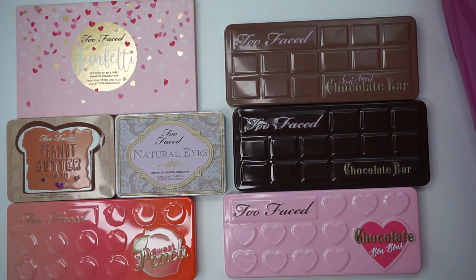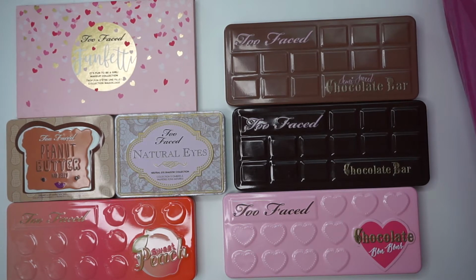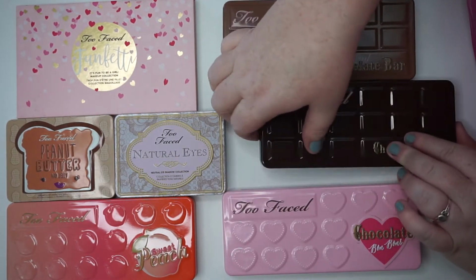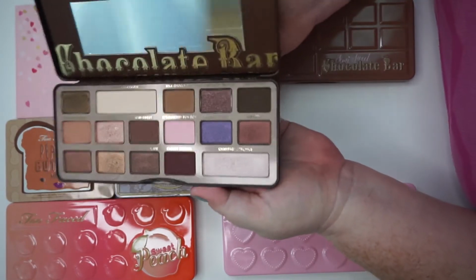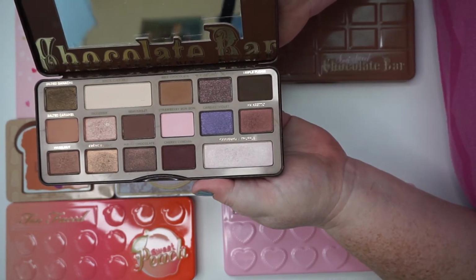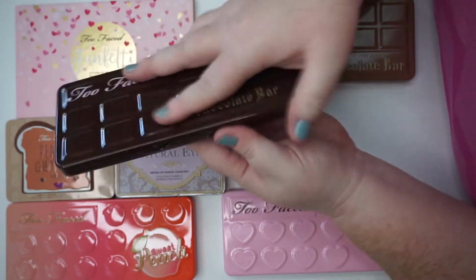Before we start, I really do want to say that this is going to be a really hard video for me. I already have a couple that I know I'm probably going to get rid of, but yeah, this is kind of crazy, to be fair. So let's start with the original Too Faced chocolate bar palette. I will not be getting rid of this because it is one of my favorite palettes and it smells like chocolate. And yes, it does. Yum. So we're going to go ahead and keep this one, obviously.